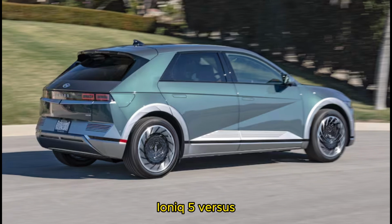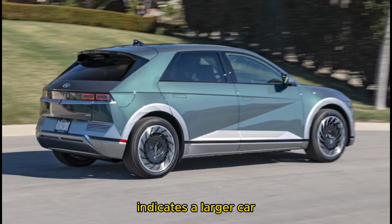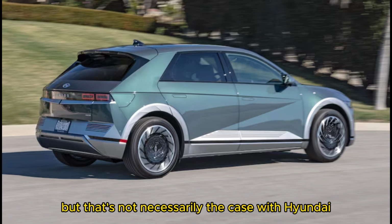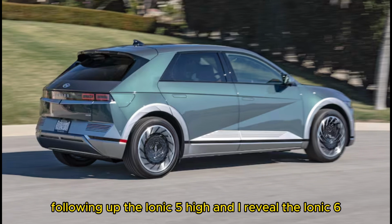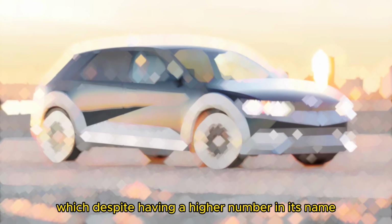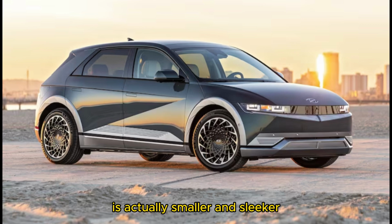Ioniq 5 versus Ioniq 6, what's the difference? You might think that a larger number indicates a larger car, but that's not necessarily the case with Hyundai's electric models. Following up the Ioniq 5, Hyundai revealed the Ioniq 6, which despite having a higher number in its name is actually smaller and sleeker.